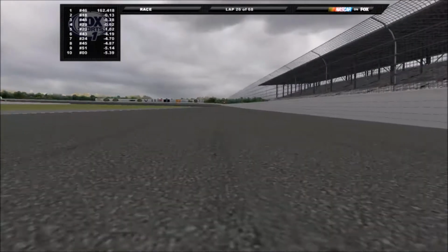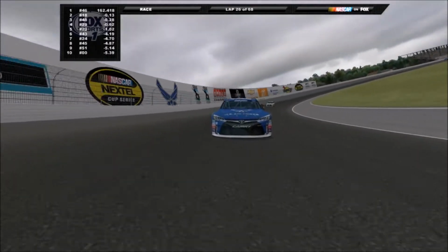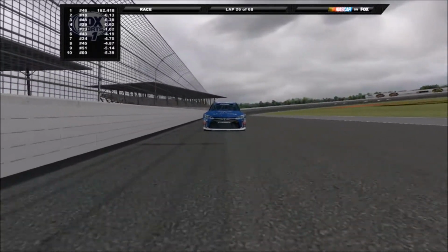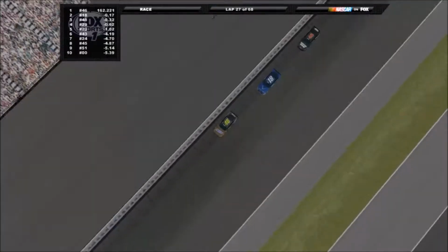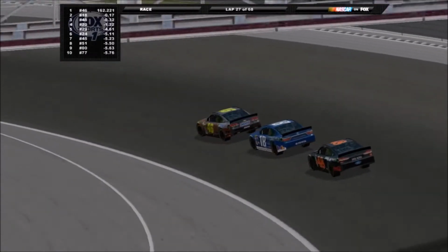Take a look at a rear cam here. Usually when you have clean air, you can get off that corner way better, and that's why 29's going into pit road. I think that's planned. It should be scheduled because I think the fuel window should be opening up pretty soon.